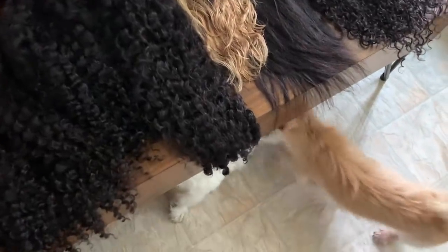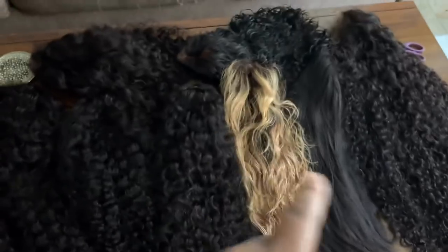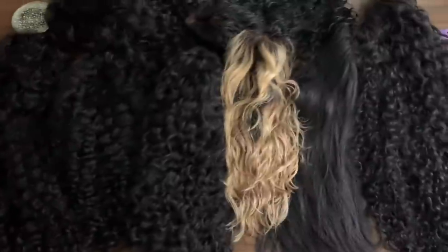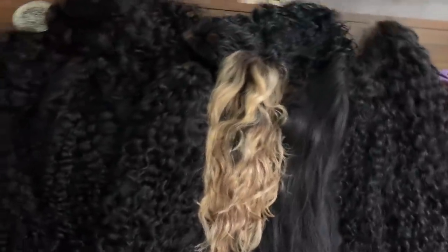Look at these two. This is all they do all day is fight. So yeah, these are all of the wigs. Well, these aren't all the wigs. These are most of them. I have more that are still drying in my bathroom. I have a lot of curly units. As you guys can see, most of the units from this sale were curly. I have a straight one here. I have a couple more straight ones, but these were the ones that just air dried overnight. I have some more that are still trying to dry right now.